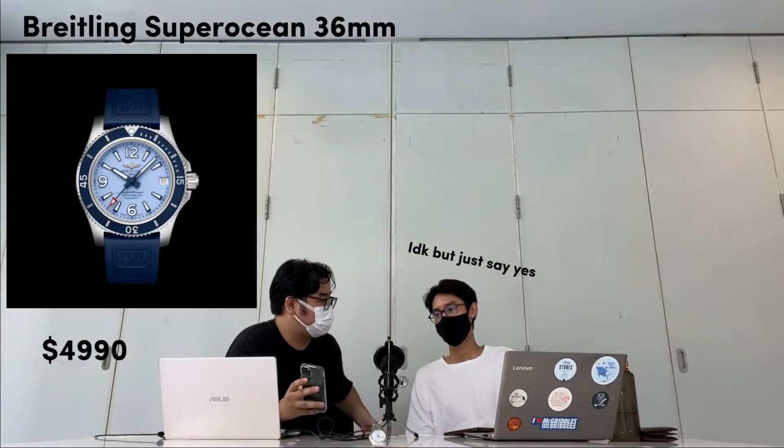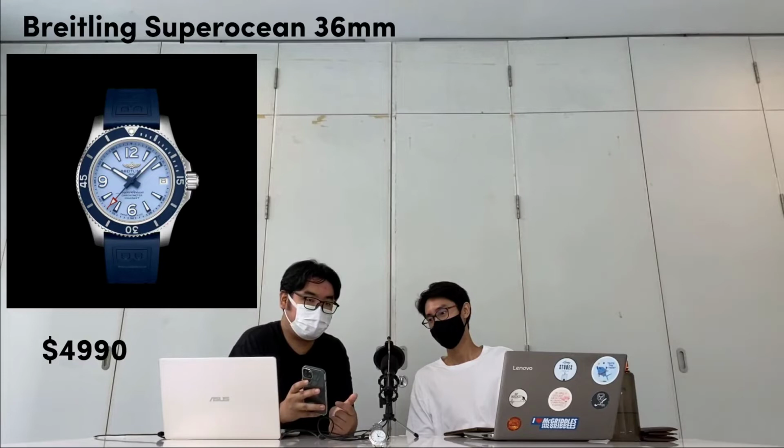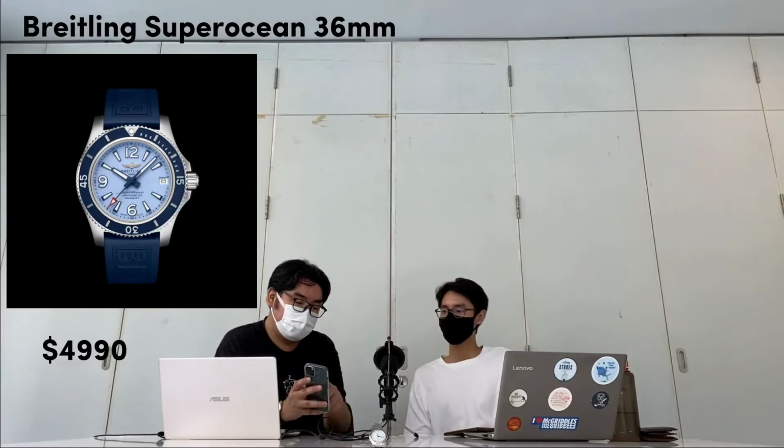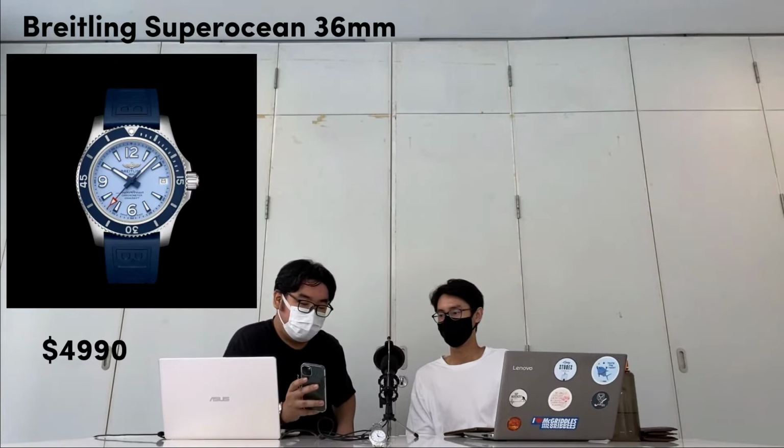And I love the size. I think for me, my favorite size is around 36 up to 40. Of course, I can wear bigger ones, but I wouldn't gravitate to it. I prefer it if it's a bit smaller. That's the reason why I chose this 36mm instead of the 42. When I first saw this watch, it was in store. Then I tried it on, then I loved it. I loved it since. But I don't think I'll ever get it.